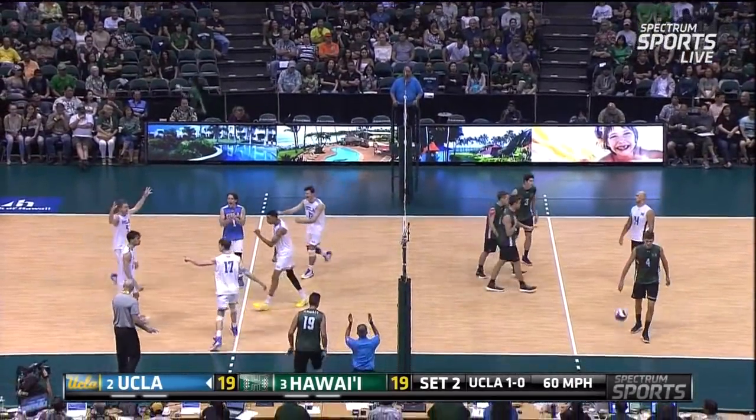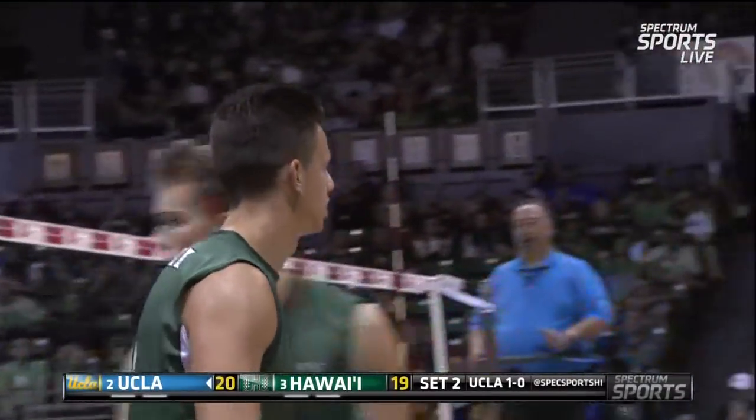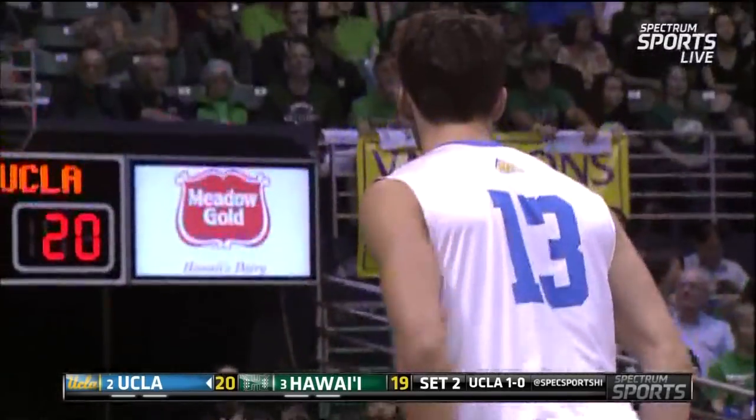Scramble play by Hawaii. It ends up being an ace for Micah Ma'a. And UCLA jumps in front. And Charlie Wade's going to signal for a timeout. Things swinging in the Bruins' direction.